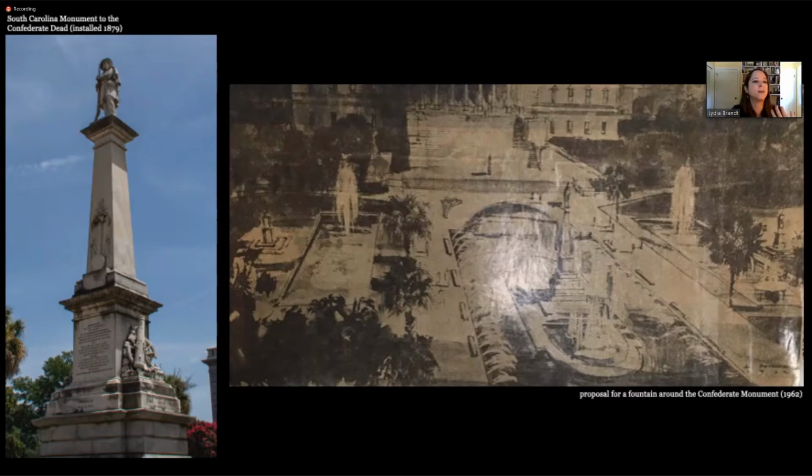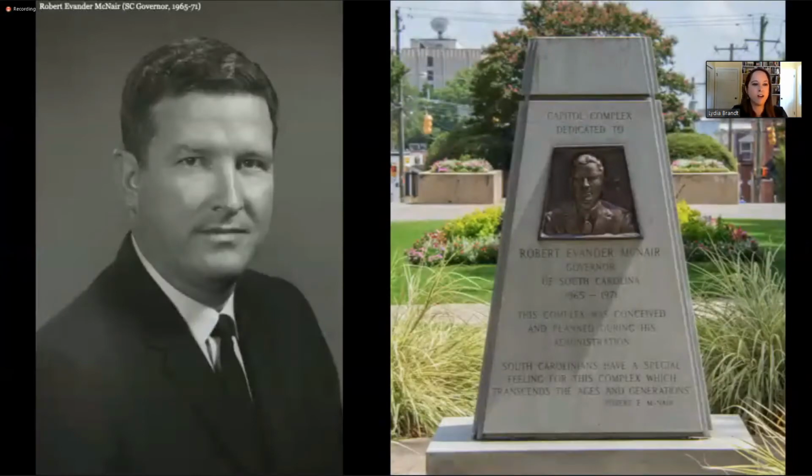Before anybody could really get going on this, young Democratic Governor Robert McNair saw an opportunity. He could fix up the State House and grounds and build desperately needed new facilities all at once. See, the state government got bigger under Robert McNair than it had ever been, ever. A little kind of history in bureaucracy.